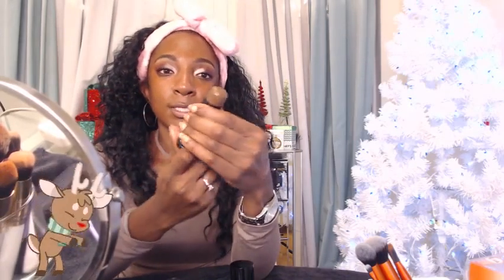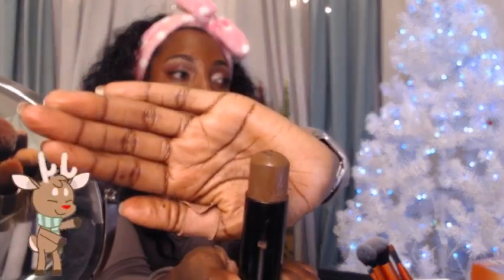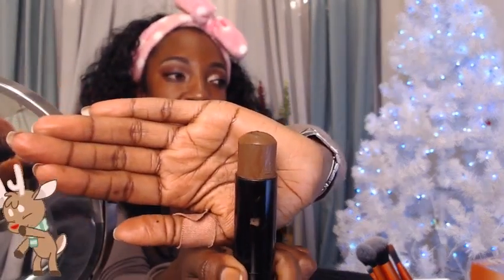Talking about for me, this is the Black Opal Foundation Stick in Black Walnut. I probably should replace it at this point because you can see it's kind of falling apart. I've had it for like a year. No, I think I've been using this for 2 years. So this is what it looks like. It's a foundation stick, and it's about 2 shades darker than my skin tone. And I like that it's in stick form because literally this is all I do, guys. I go down the bridge of my nose like this.